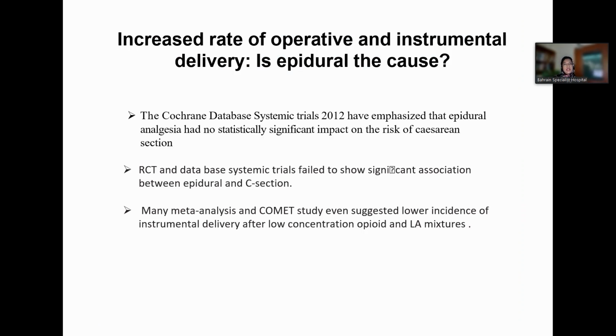Does it increase the rate of operative and instrumental delivery? The Cochrane database trial in 2012 emphasized that epidural analgesia had no statistically significant impact on the risk of cesarean section. RCTs and database systematic trials also failed to show a significant association between epidural and C-section.